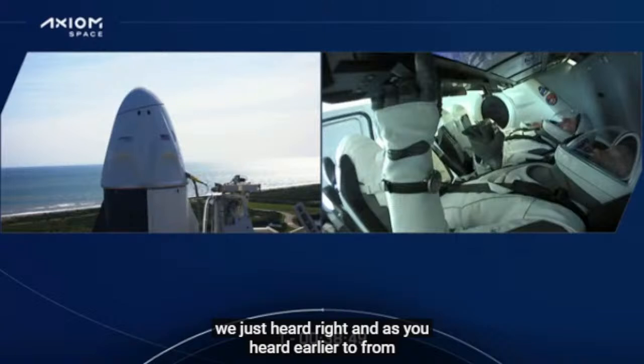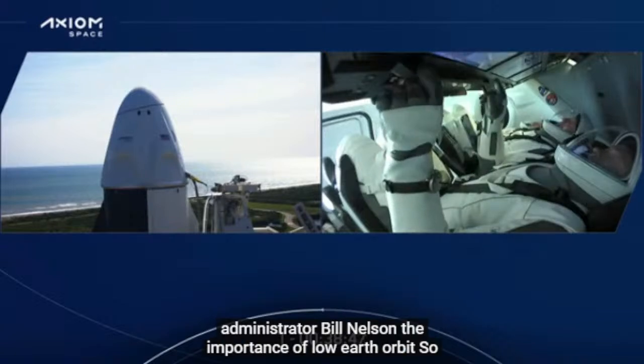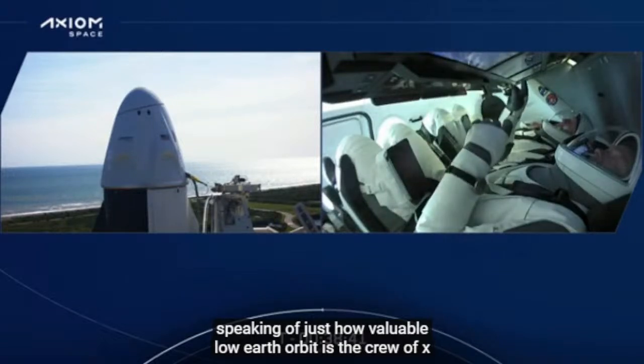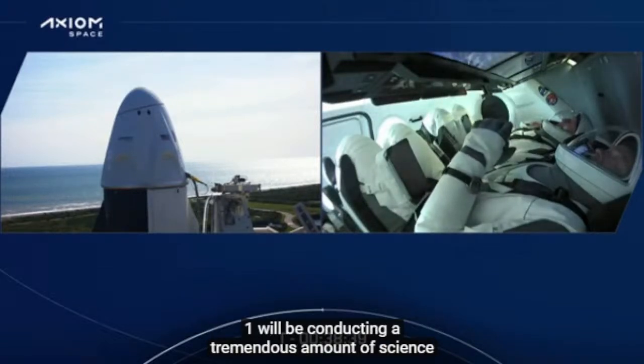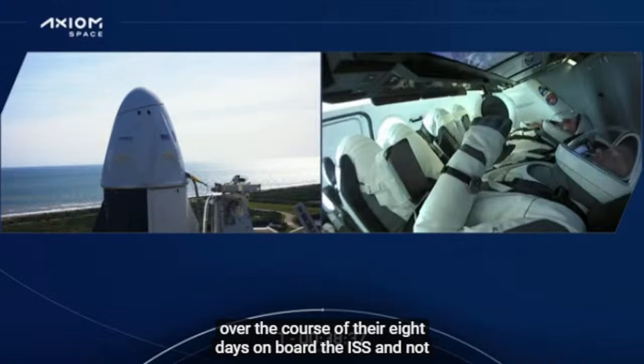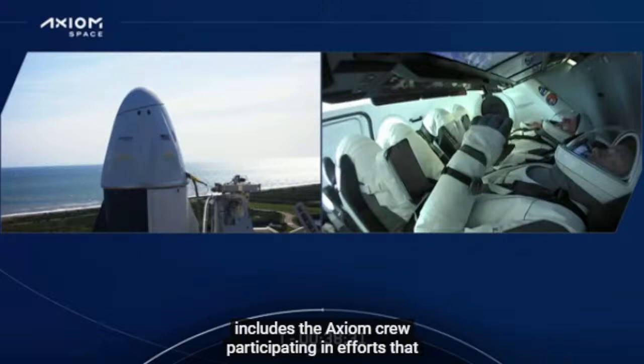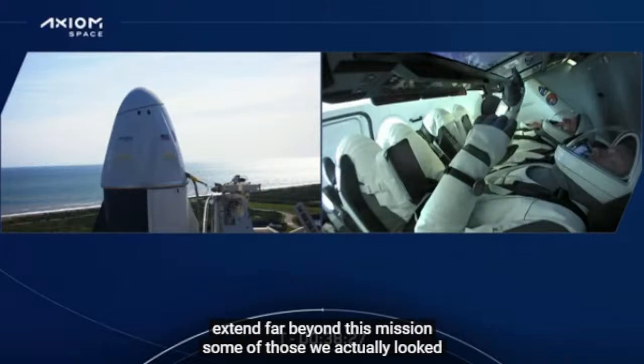Right, and as you heard earlier, too, from Administrator Bill Nelson, the importance of low Earth orbit. So speaking of just how valuable low Earth orbit is, the crew of AX-1 will be conducting a tremendous amount of science over the course of their 8 days on board the ISS. And not only does that include 25 Axiom-managed studies, but it also includes the Axiom crew participating in efforts that extend far beyond this mission, some of those we actually looked at earlier.